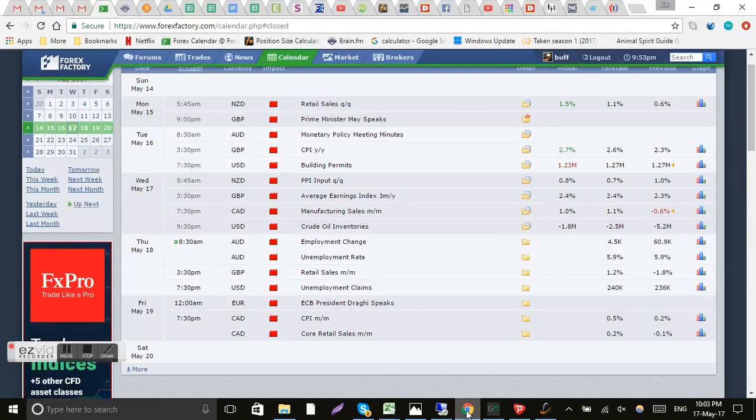So let's have a look at the news first. This week, super quiet week compared to the last couple of weeks. Really not much happening at all. We've already done all the Wednesday night news. It's 10 p.m. local here in Vietnam. There wasn't much at all.